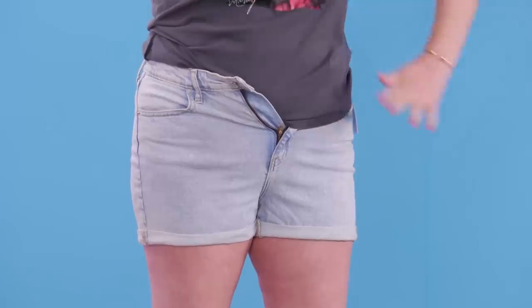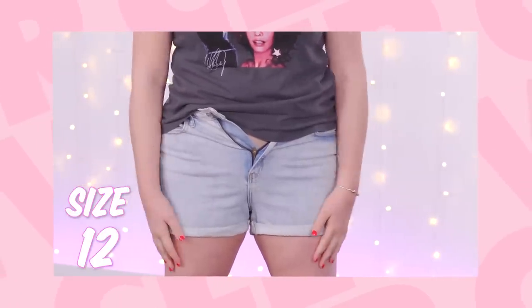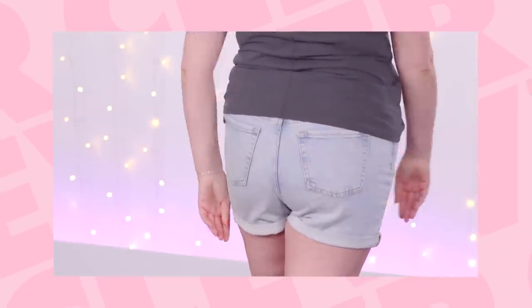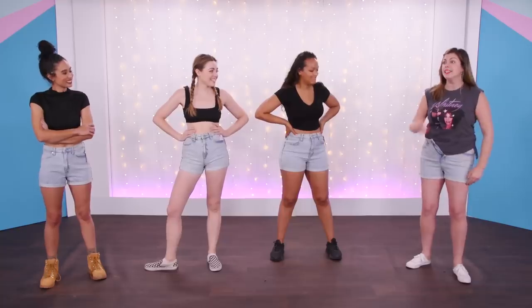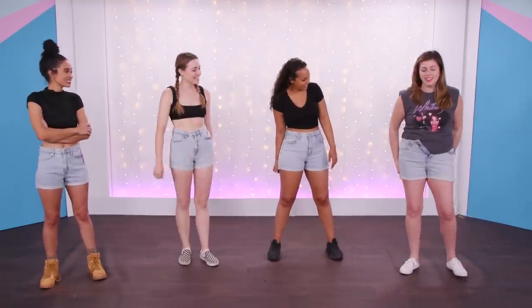Okay, so let's just address the elephant in the room. These don't fit. These are a 12. I can range between 8, 10, and 12, depending on the brand. Yeah. This brand, obviously, the 12 doesn't fit, which is fine because I don't like these. I feel like a camp counselor in these rolled-up shorts, taking my kids to Canopy Lake Park. Canopy Lake Park! I was that camp counselor. I would not wear these.